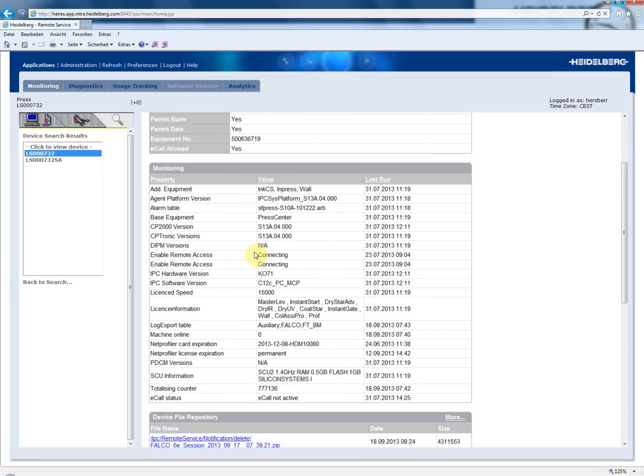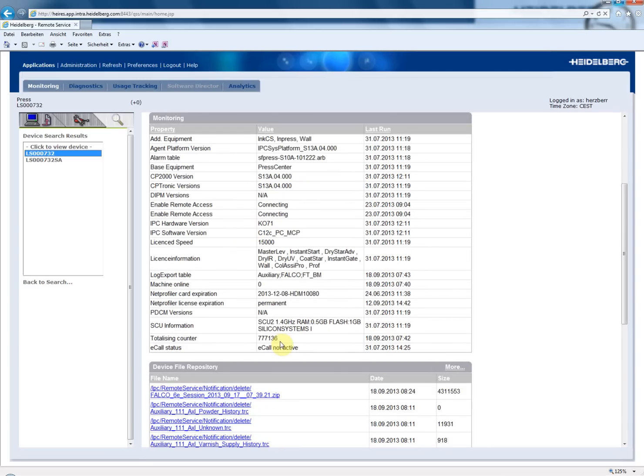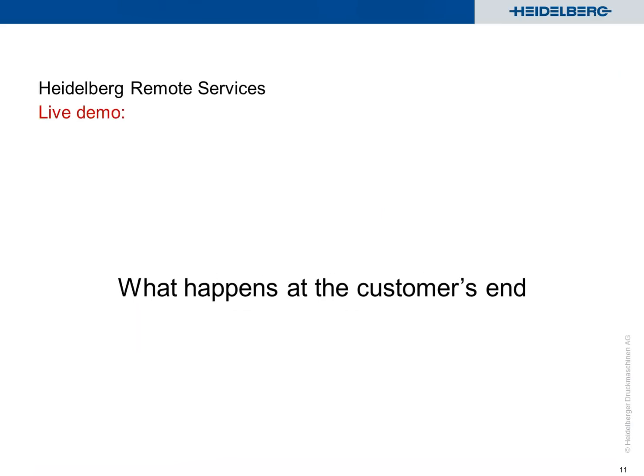Further below in the properties we find more information about the press configuration. In Press Control Wall Screen, for example, the press console is the Printing Press Center and the software version is 13A. We get the information on licenses like DryStar UV, CoatingStar, InstantGate and so on, and we see the totalizing counter. Now we switch to the customer's view.